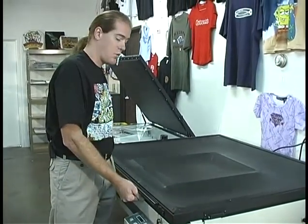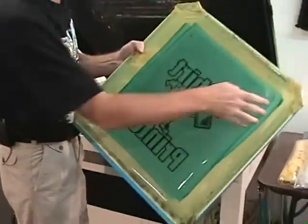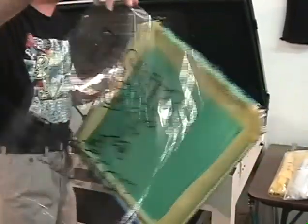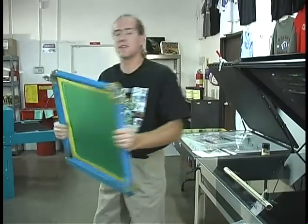Now, providing everything worked well, we'll be able to wash this out at our sink. You want to take it, you're going to remove your film positive. Now a lot of times water can cause these to run or ruin them or stick them together, so you want to keep this maybe at your exposure area away from the sink.